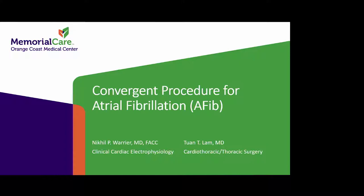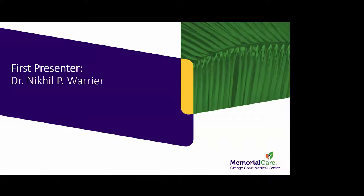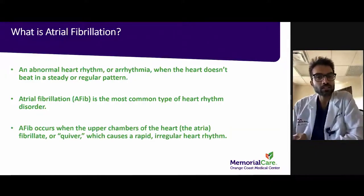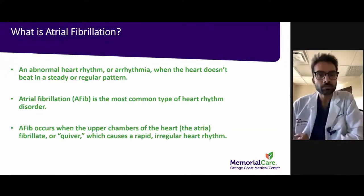Our presenters tonight are Dr. Nikhil Warrier, cardiac electrophysiologist, and Dr. Tuan Lam, cardiothoracic surgeon. Our first presenter today is Dr. Nikhil Warrier. Hi, I'm Dr. Nikhil Warrier. I'm a cardiac electrophysiologist at Orange Coast Medical Center.